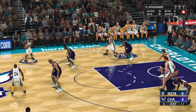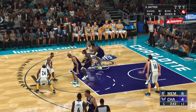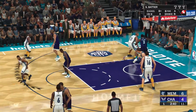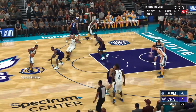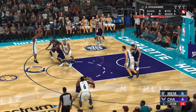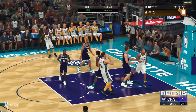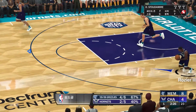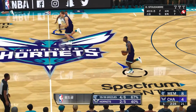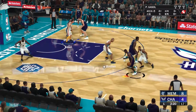Stoudemire outside. Pass to Battier. Outside Jackson. Kicks to Stoudemire. Shot from the top of the key. Tries again. Battier's shot good. And you know what? He doesn't mind getting his hands dirty when it comes to really fighting on the backboard. Yeah, Greg, and when he's this active early, it's a sign this could be one of those big games for him.